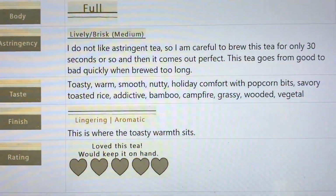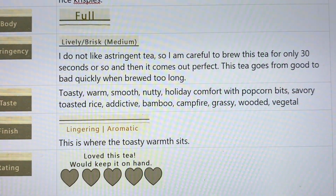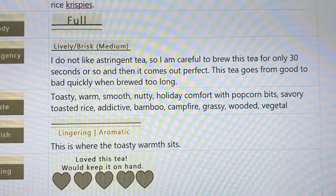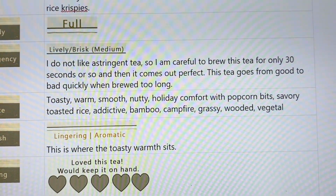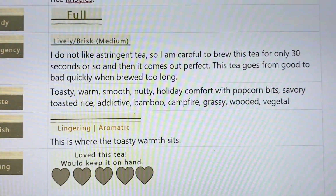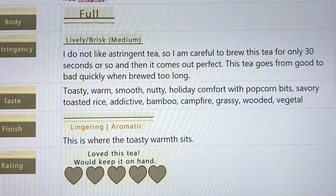So this tea is toasty. This is when I taste it, what I get. Smooth. It is a bit nutty. You do get the nutty somehow out of the toasted rice, kind of like toasted nuts. Holiday comfort with popcorn bits. Savory toasted rice, addictive. Bamboo, isn't that strange? I got bamboo out of it. Campfire, grassy, wooded, and of course vegetal.